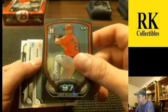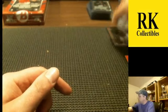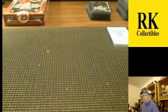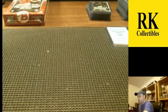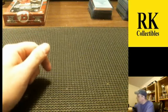Lance McCullers insert. Lance McCullers just got promoted to AAA. Did he? No. No bonus autos there. None of our mini boxes have had a bonus auto, have they? Mm-hmm. All right, last box of this case. Case number three.